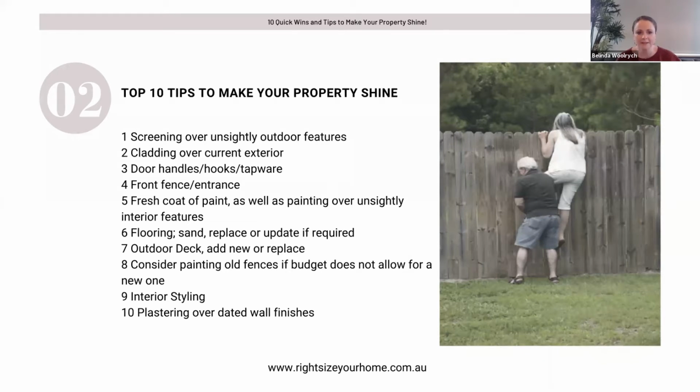Yeah, true. All right, so if you could take us through 1 to 10 there, Ben, that'd be really great, please. Sure. The screening off I put there, just a lot of outside backyards look onto unsightly features. All these can be fixed quite easily just with a few posts, some nice hardwood battening, painted vertical or horizontal battening. We can sort of screen out most of those things. There's many different ways you can do it. I've done it with plants and stainless steel wires, those sorts of things. We've got the cladding over current exterior.